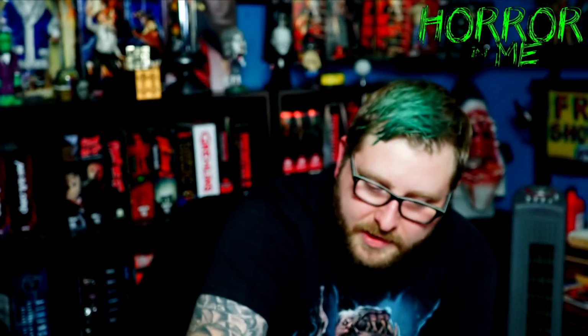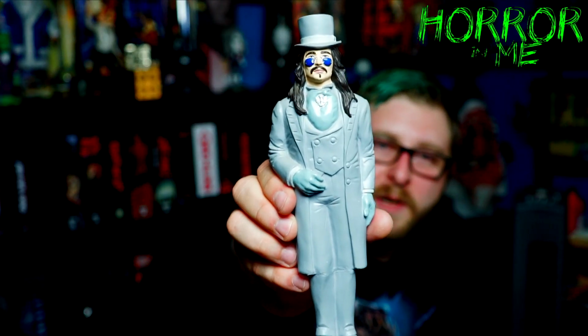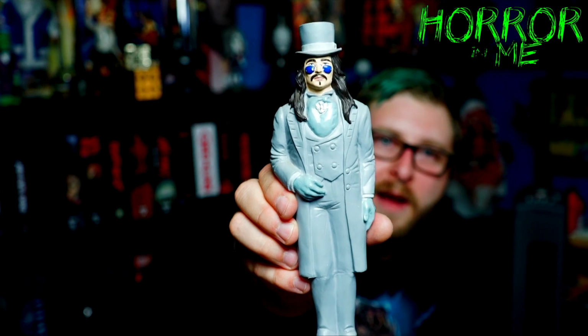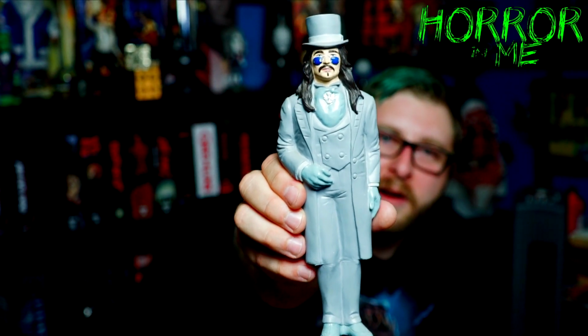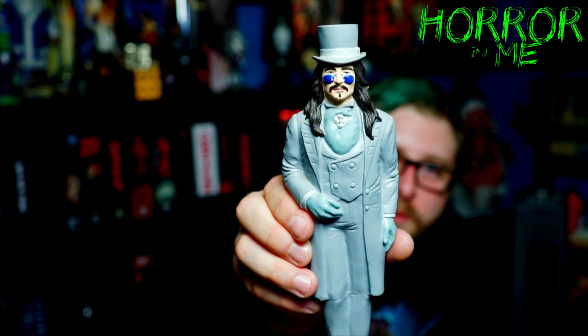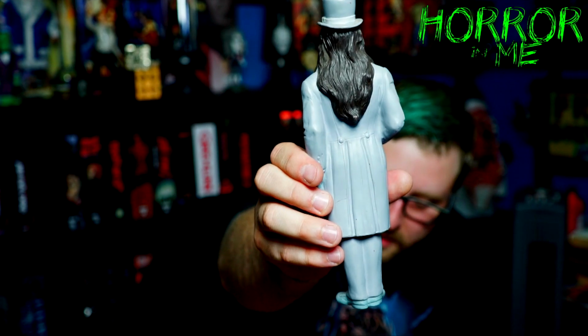So we have that. And then my other favorite in the line is the Victorian Dracula. This was when he was totally badass walking through the town trying to pick up Winona Ryder. And he had the blue glasses. But this is awesome. I love these pieces so much. So this was my number 3 pick and a killer deal on those.